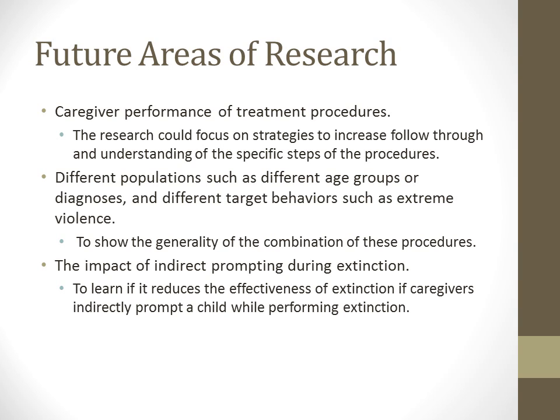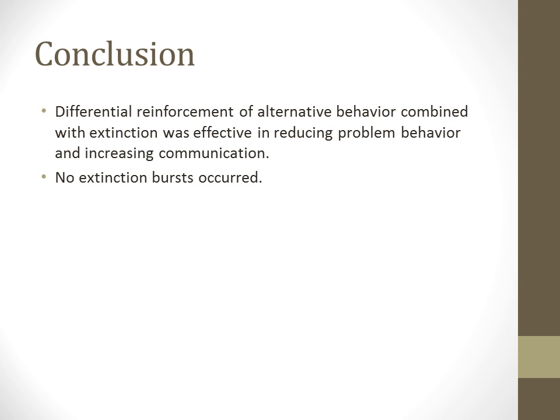An additional area to study would be the impact of indirect prompting during extinction. This type of study could aim to learn if it reduces the effectiveness of extinction if caregivers indirectly prompt a child while performing extinction. In conclusion, differential reinforcement of alternative behavior combined with extinction was effective in reducing problem behavior and increasing communication. No extinction burst occurred.